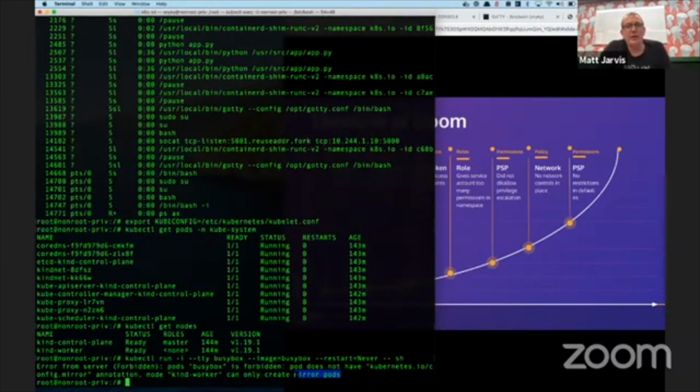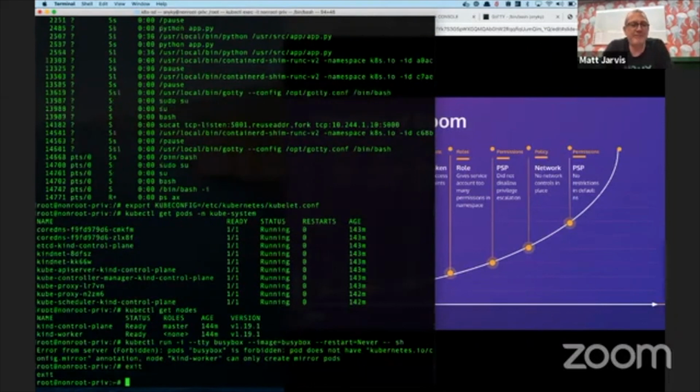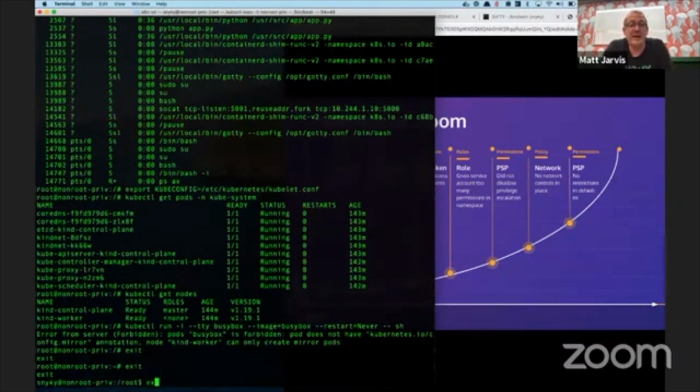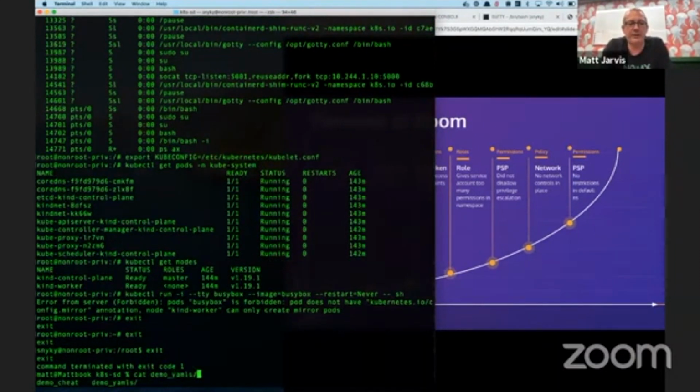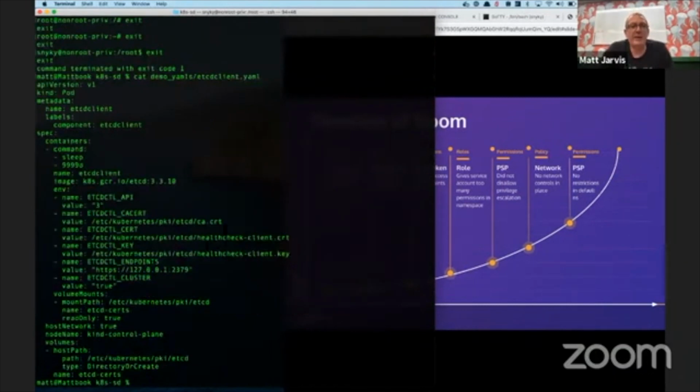So we're going to launch a pod to the node hosting the etcd cluster. And in the pod configuration, we're going to mount the etcd configuration from the node so that we should be able to connect to etcd using the node credentials. If we have a look at our demo YAMLs, etcd-client, we can see what we're going to do here is mount the host file system, mount where the etcd cluster configuration is, and then pass in all of our configuration for etcd, and that will let us connect to the etcd cluster that's running inside our Kubernetes cluster.